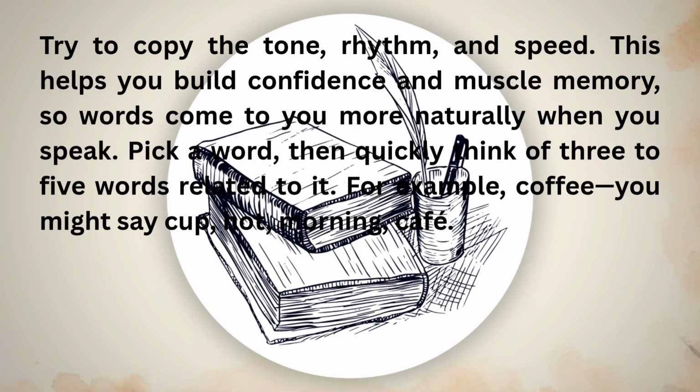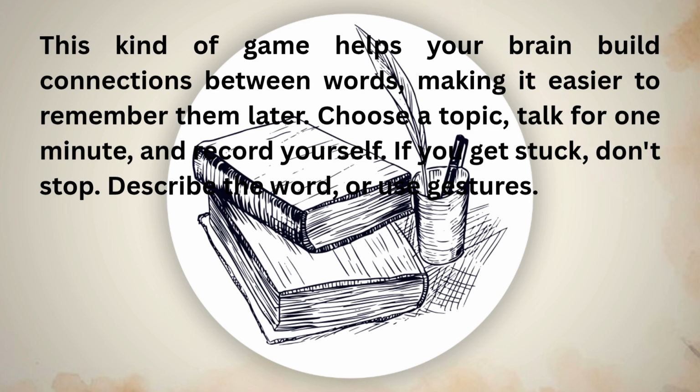Pick a word, then quickly think of 3 to 5 words related to it. For example, coffee. You might say cup, hot, morning, cafe. This kind of game helps your brain build connections between words, making it easier to remember them later.